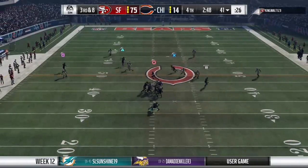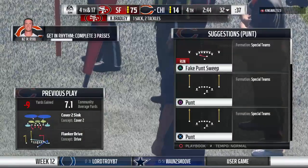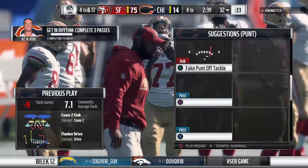On third down, Ryan. And the Niners get there and bring him down. Brandon, I think you understand the type of afternoon this offensive line is having. It is a long one for them.